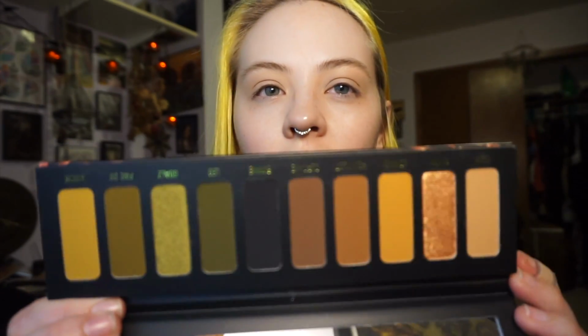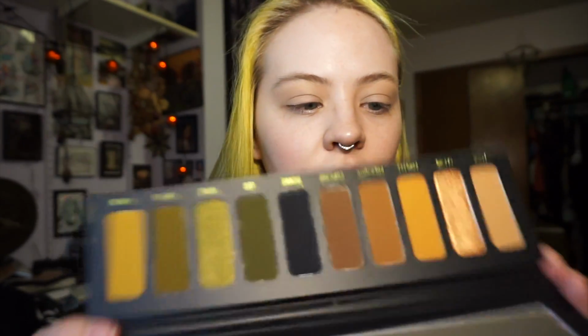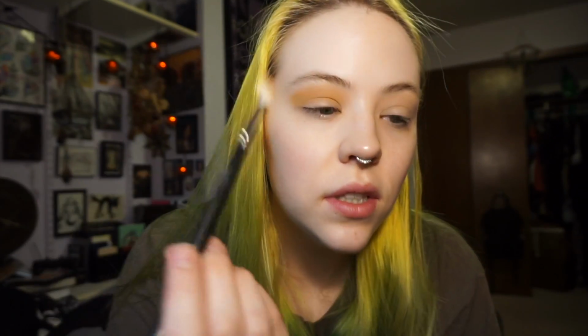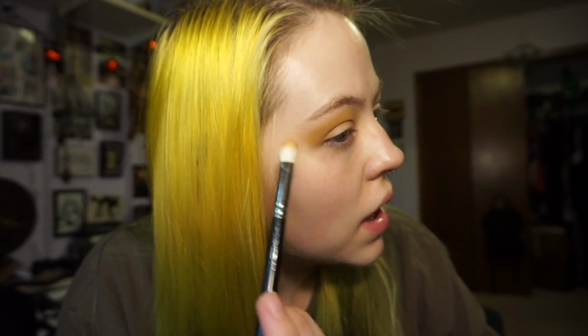We are primed. I don't want to set any of the primer because I just want to use the colors in this palette. And I don't really have a light enough color for a highlight. So I probably will use a lighter color eventually because this one's like a transition color for me. But I'm going to start with that one. It's called Luna. Oh my god. These are super nice. That blended out so easily for not setting my primer at all.